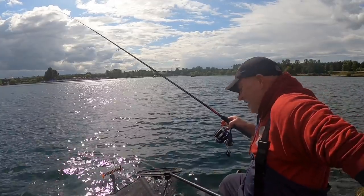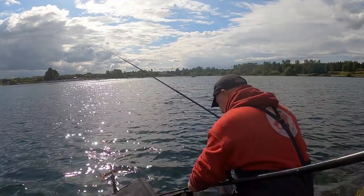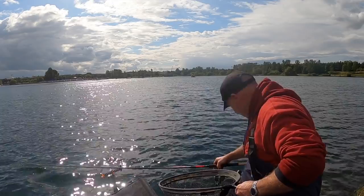This is going to be that I ain't casting out anymore. And I wanted a catch. Just one more tench. These are beautiful tench.